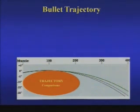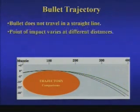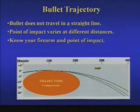Here's a little bit on bullet trajectory, and really the main point about this slide is, even though you can see something for a long ways out, know what your rifle is capable of doing, and more importantly, know how far you're capable of shooting. Obviously, a bullet does not travel in a straight line. A bullet is affected by gravity and is going to fall. So it's going to fall based on how far you're shooting, and it has a different point of impact. So know your firearm and know what you can comfortably shoot. That's really important. And how do you know that? Practice shooting. You've got to practice shooting, guys.